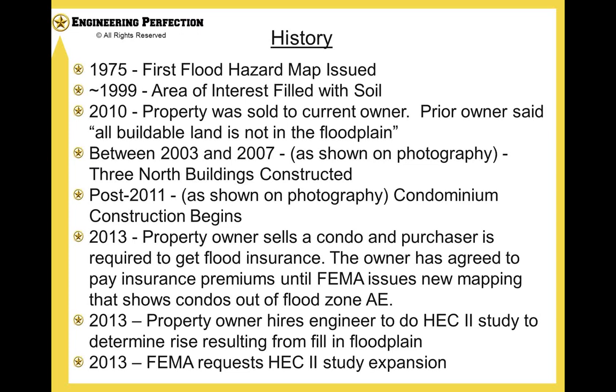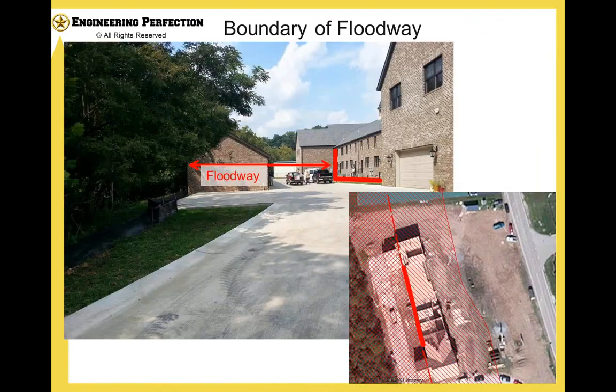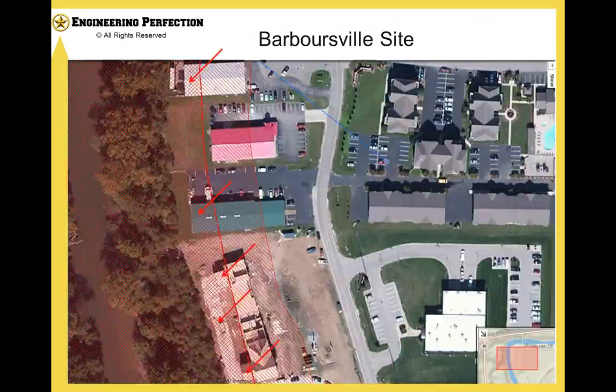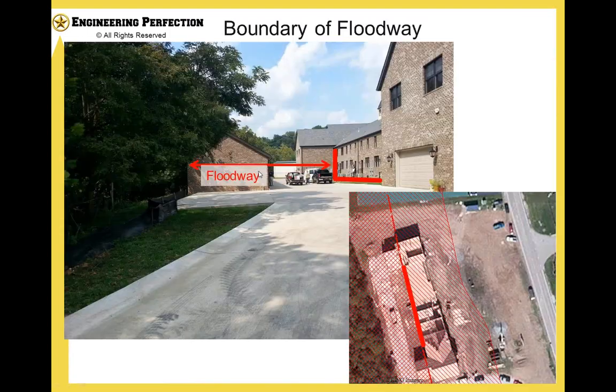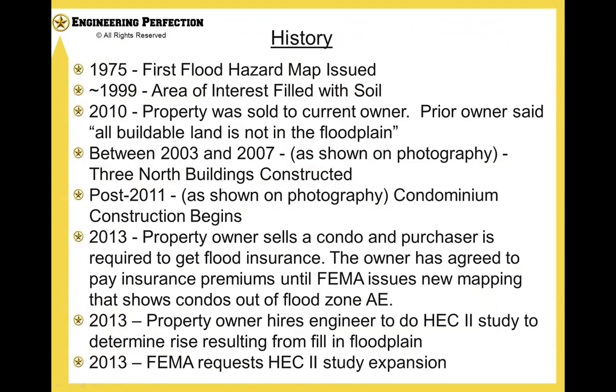So then when I looked at the aerial photography, I could tell that between 2003 and 2009, these upper buildings here, the one with the white roof and the one with the green roof and the one with the red roof were constructed. Going back now to our slide. And then the condominium construction began after 2011, relatively recently.